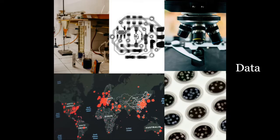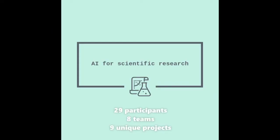Microscopes, sensors, spectrometers, field studies. There is a sea of data waiting to be worked on in physics, chemistry, and biology labs. We are the group of students at NYU who bring the benefits of artificial intelligence to science labs.